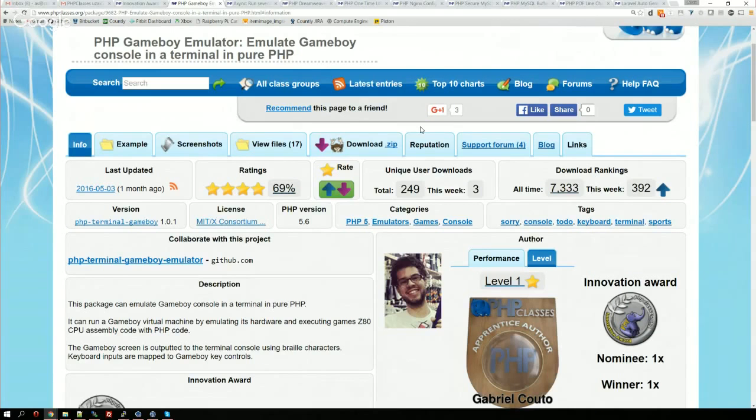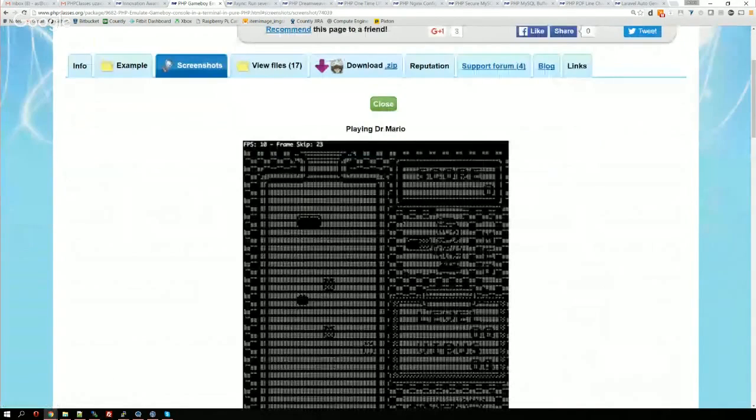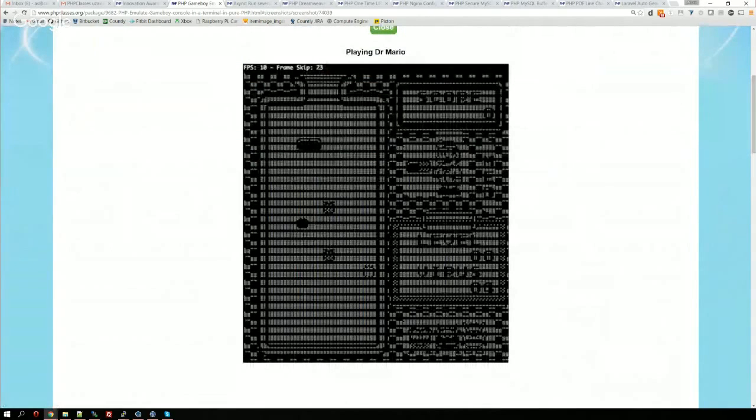So the first one I want to comment on is, I actually never imagined I would say this word combination, but it's a PHP Game Boy emulator. So at first I was like, what, a PHP Game Boy emulator? I thought it would be just a package that uses PHP to launch a JavaScript browser-side app or something like that. But it's actually a little more interesting. It emulates Game Boy games in the console, and it looks something like this.